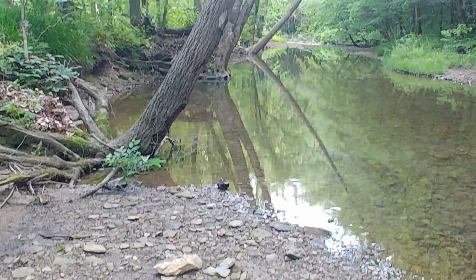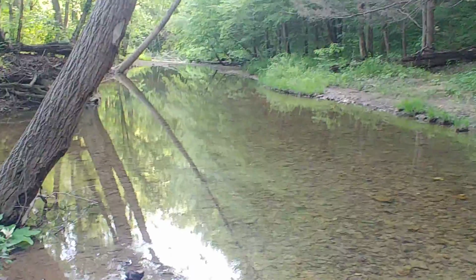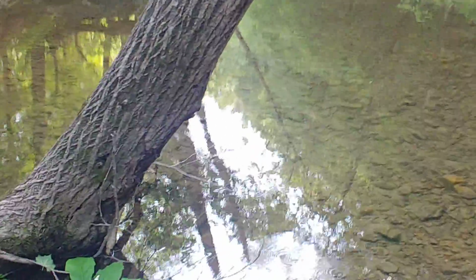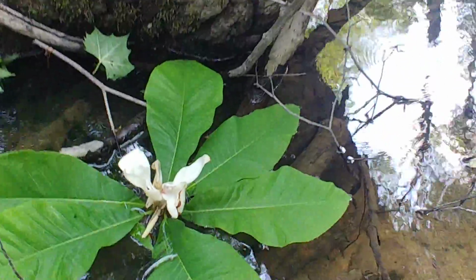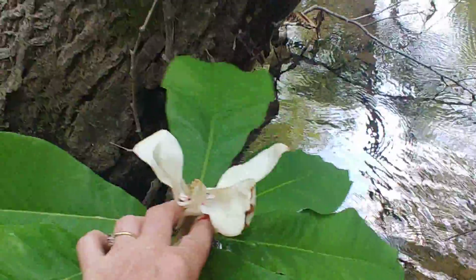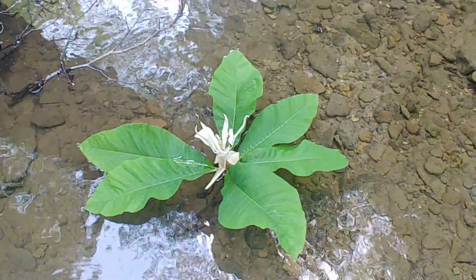So this is where I spent most of my day earlier, cooling off, staying cool. And I waded the creek and found this magnolia tree that had fallen in the creek. So I picked this up. And it smells so good. And they float. Picture that.